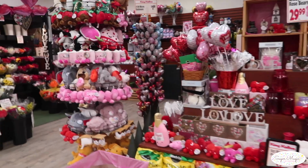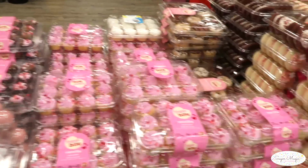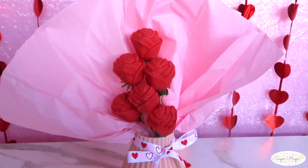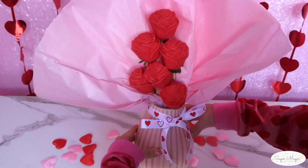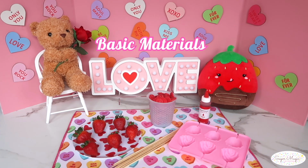Now that we're all done shopping for ingredients and supplies, let me show you how I priced and made all of these treats. First item is the Berry Sweet Bouquet of chocolate strawberry roses. This demonstration is an easier example and has less supplies.